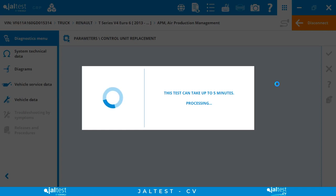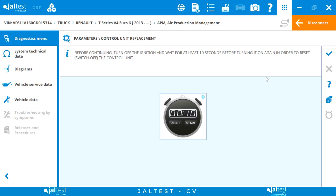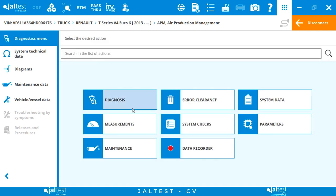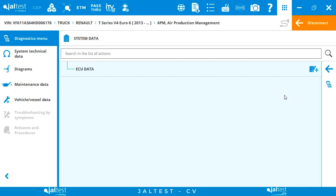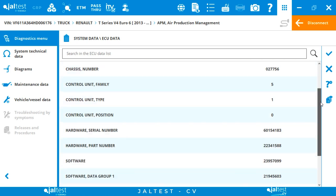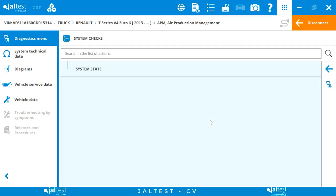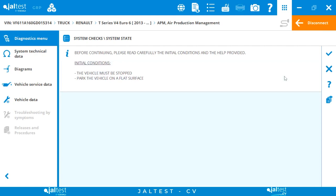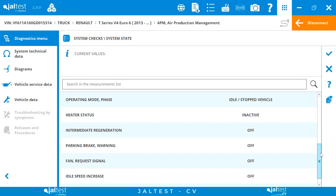Once the reprogramming has been completed, we install the pneumatic side connections and we make sure that all the errors have gone. Additionally, we will check the ECU data and we will carry out a system check over the system. So click on the diagnosis menu and as we can see, there are no errors stored in the ECU memory. In ECU data, we can see that all the information is correctly stored. And finally, if we go to the system checks, we can carry out this specific check in order to make sure that all the parameters and values are within the correct range of operation. Continue, and as we can see, all the values of the different parameters are correct and working as expected.